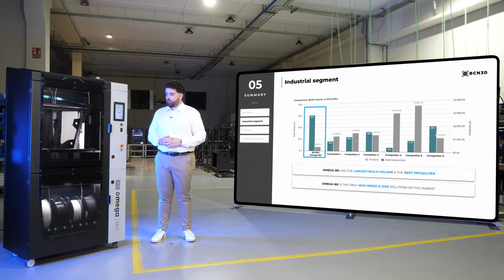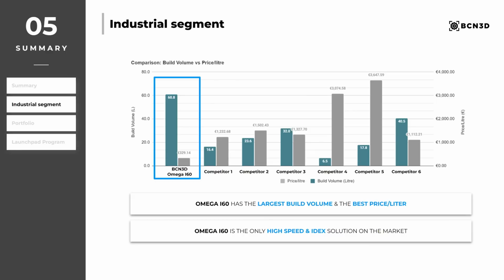When we compare Omega I60 to other 3D printers in the same segment, we can see that Omega I60 has the biggest printing capacity of 60 litres. But not only does it have the biggest printing capacity, it also has the best price per litre. On top of that, Omega I60 is the only platform to offer both high-speed 3D printing and IDEX in a single 3D printing solution.